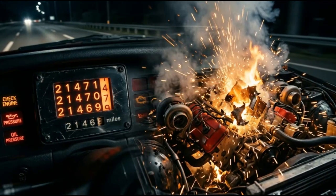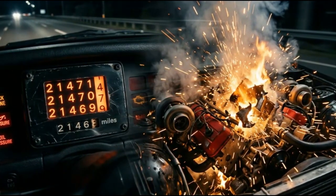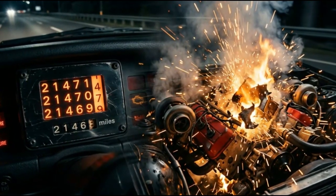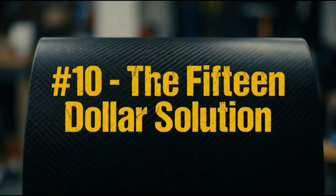Stick around until the end, because our #1 entry is a critical safety warning that can prevent a $2,500 catastrophe. You cannot afford to miss it. Let's get to work.